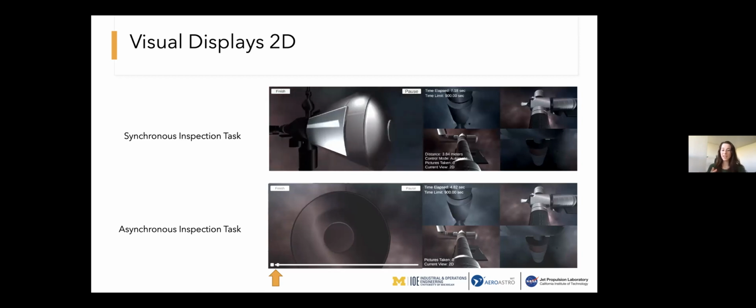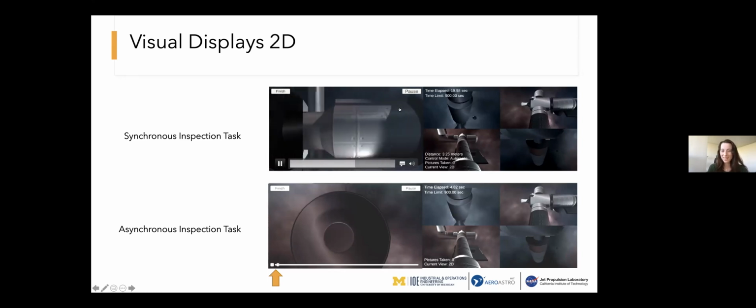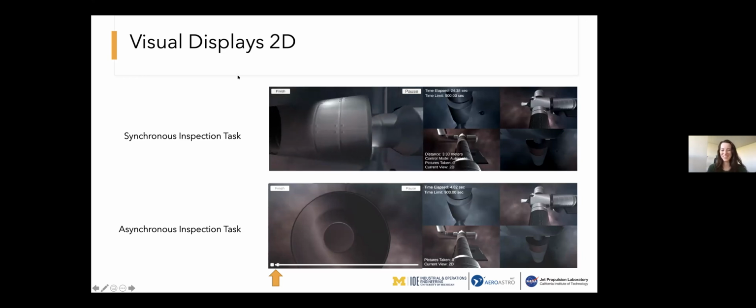For the 2D, again, that right monitor was four fixed cameras on the exterior of the spacecraft. It's important to note that this did not provide a comprehensive view of the space station. That's a quick example of that. You can see an anomaly right there, kind of at the top. It's moving pretty fast, but okay.